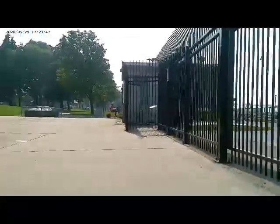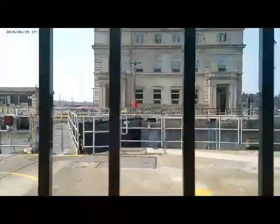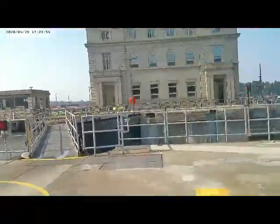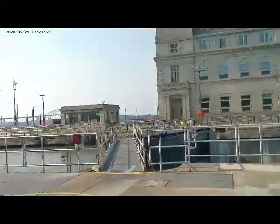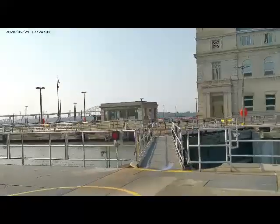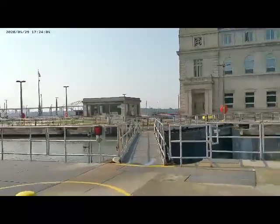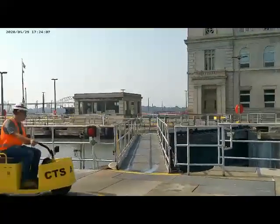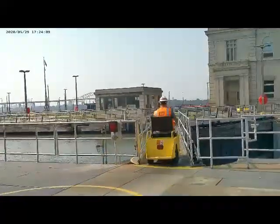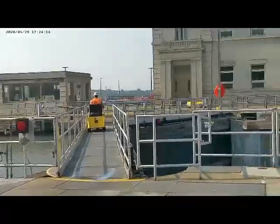Heading up the stairs from the SOO Locks Park takes you up to the rear side of the locks. This here is the locks post office, headquarters, and I do believe a library. All these little carts and working men cruise around to get the ship's mail and extras to them.